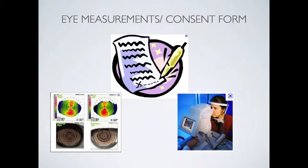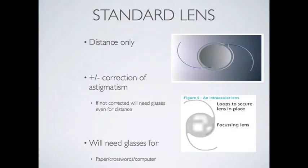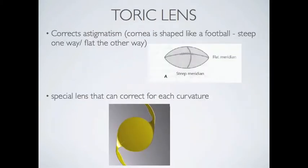In today's era of cataract surgery, there are different choices of lens implants from which to choose. First is a standard lens, which has one function, and that is to correct your vision for distance. If you have astigmatism, you may need glasses to sharpen your vision. Reading glasses will also be required. If you do have significant astigmatism, then you may decide to have a special implant called a toric lens, which helps to lessen the astigmatism, which can help to decrease your dependence on glasses at a distance. Reading glasses are again required.